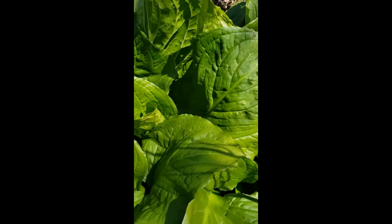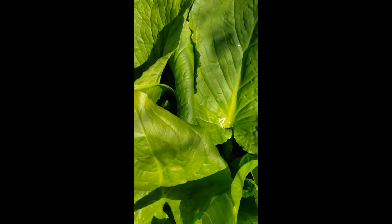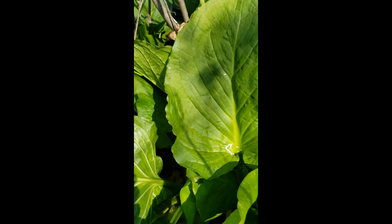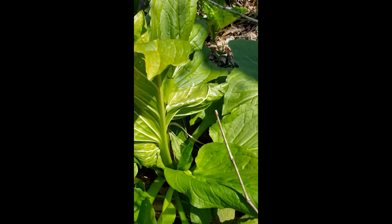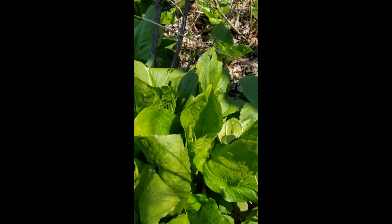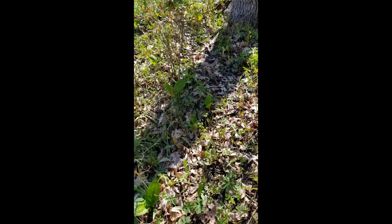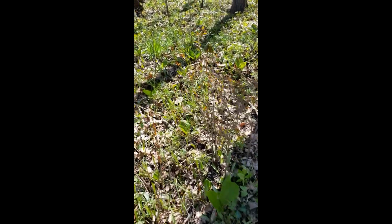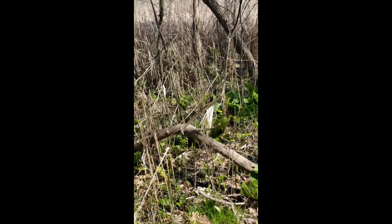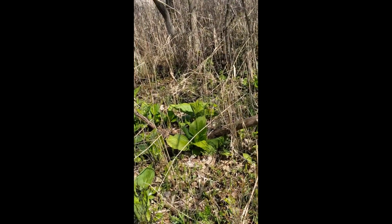So here's a patch of that skunk cabbage. I'm trying to see if it has any flowers in there. Still probably a little too early. Man, it's almost like you could eat that plant. I wonder if it is edible. It's an aroid, so it would have what's called oxalic acid, which is a little corrosive. So it would make it taste acrid or something like that. The frogs are quiet now.